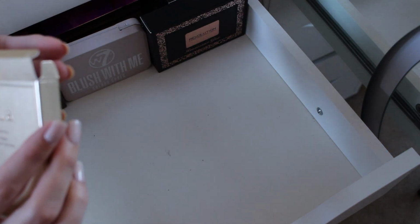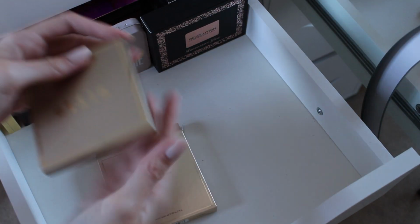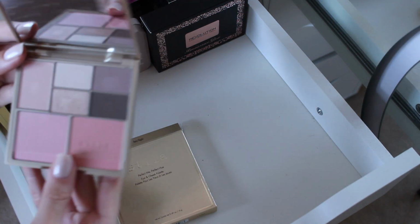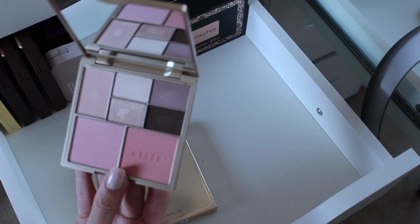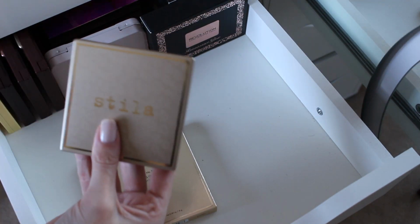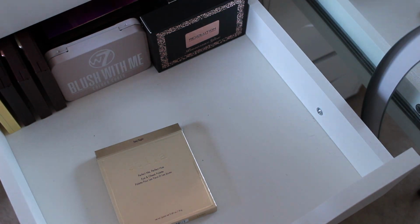Stila, what is this? Perfect Me, Perfect Hue, Iron Cheek palette. I am going to keep this. Again, I spent a bit of money on this and oh my god, look how pretty it is. Why don't I use this? I think I've dipped my finger in and that's about it. I really need to get some use out of this, so I am actually going to leave this out of the box, but really beautiful. Should be in my face drawer again, so maybe we could look at popping some things in my face drawer.